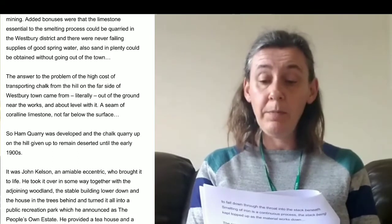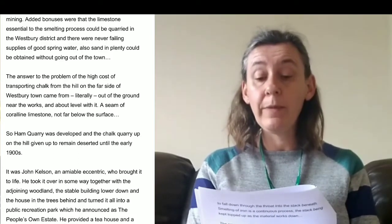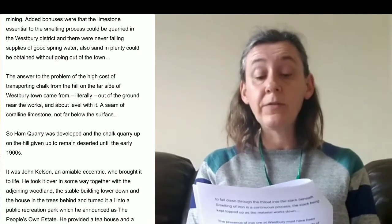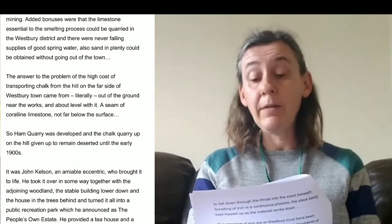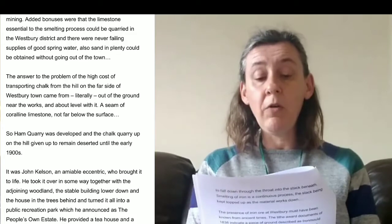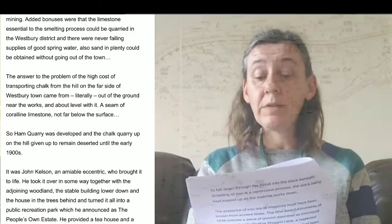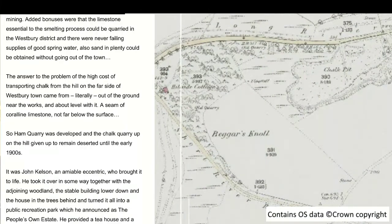The answer to the problem of the high cost of transporting chalk from the hill on the far side of Westbury town came from literally out of the ground near the works, and about level with it, a seam of coralline limestone not far below the surface. So a hand quarry was developed, and the chalk quarry up on the hill was given up to remain deserted until the early 1900s. It was John Kelson, an amiable eccentric, who brought it to life.